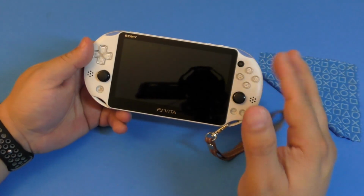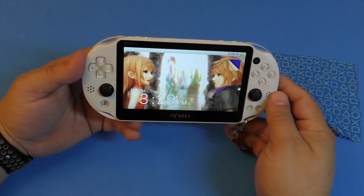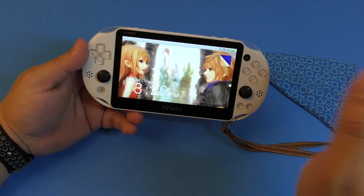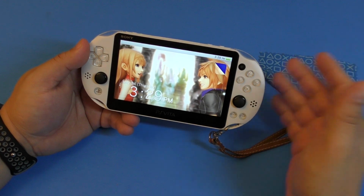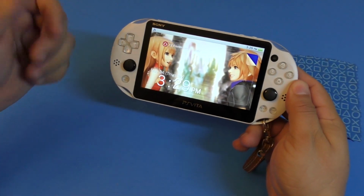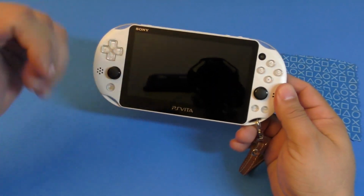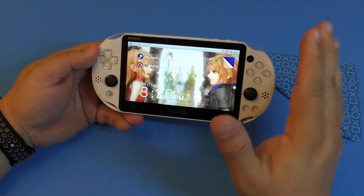Screen, of course, is not better than the original one. The original one actually had an OLED screen. This is a normal LCD screen, which is not the best screen out there in the market, but in my opinion, once you start playing a couple games here and there, your eyes will automatically adjust to the screen. And honestly, I don't find any problem whatsoever. So that's why I prefer the slim model over the original model.